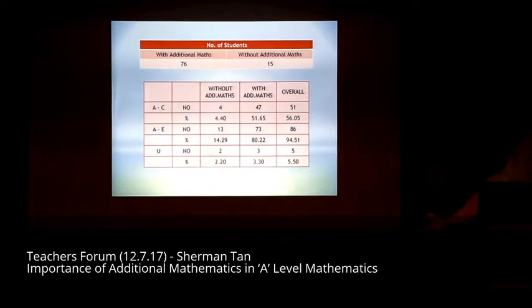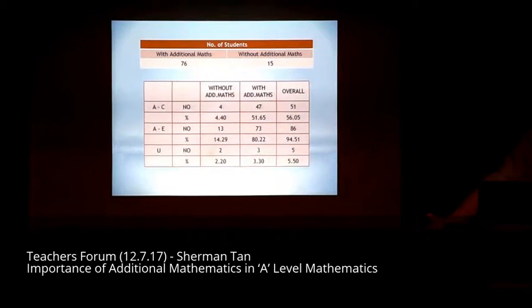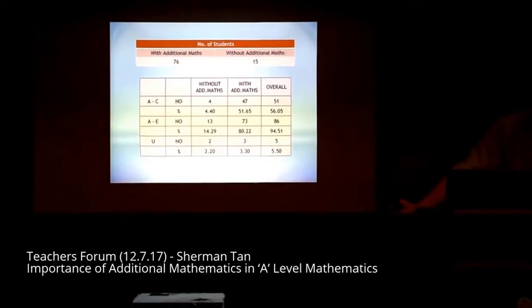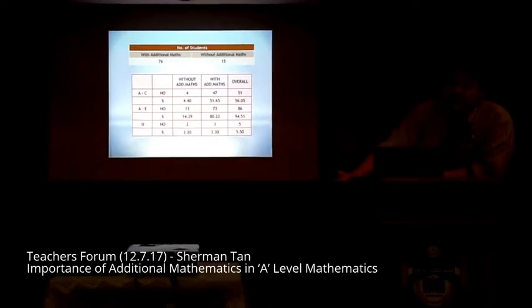A to E, 14% without additional maths. With additional maths, 80%. So which is really, really good, if you're trying to achieve the 100% target. U is more or less similar. 2 for those with additional maths and 3 without additional maths.